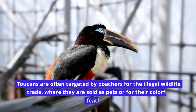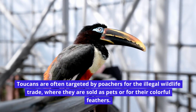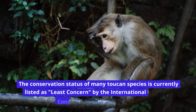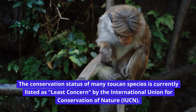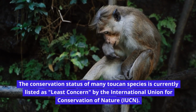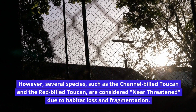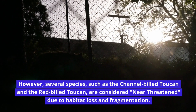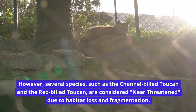Toucans are often targeted by poachers for the illegal wildlife trade, where they are sold as pets or for their colorful feathers. The conservation status of many toucan species is currently listed as least concern by the International Union for Conservation of Nature, IUCN. However, several species, such as the channel-billed toucan and the red-billed toucan, are considered near-threatened due to habitat loss and fragmentation.